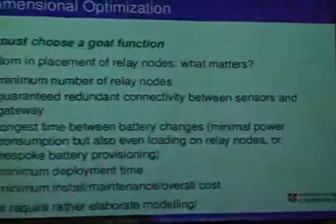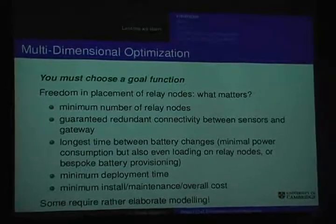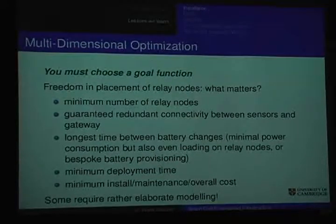So in terms of installation, you first start with a big multi-dimensional optimization problem when you want to establish where to put your relay nodes. If you have sensor nodes, it's pretty obvious where you want to put them. You have to put them in the place where you need to measure the stuff. If there's a crack here, I can only put the sensor on the crack. But if I have a few sensor nodes and they all need to talk to each other and go back to the gateway, where do I put the relay nodes? I have quite a bit of freedom in deciding where to put the relay nodes. And how should I use this freedom?